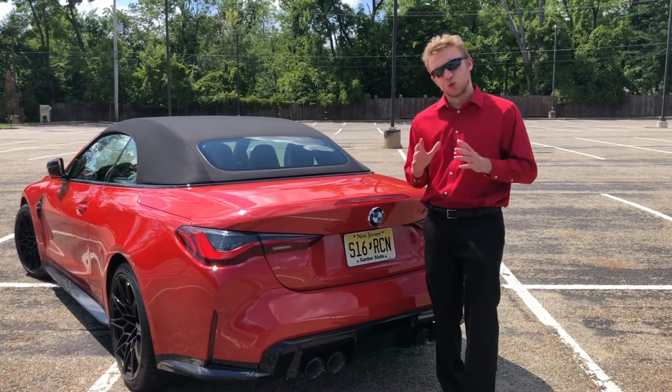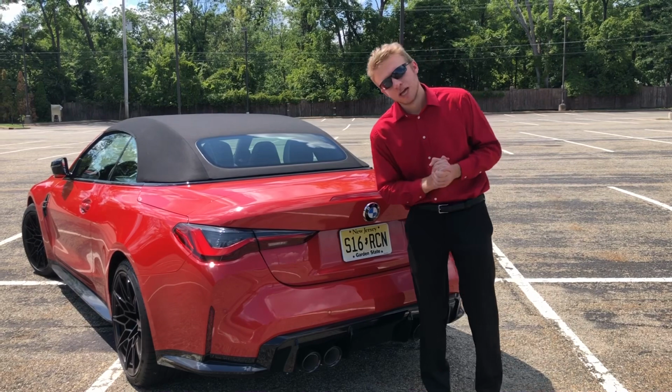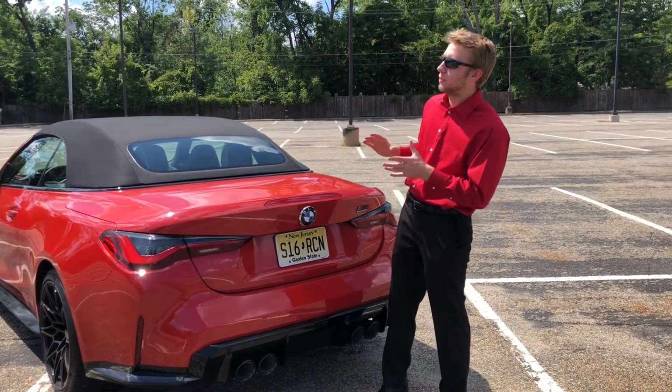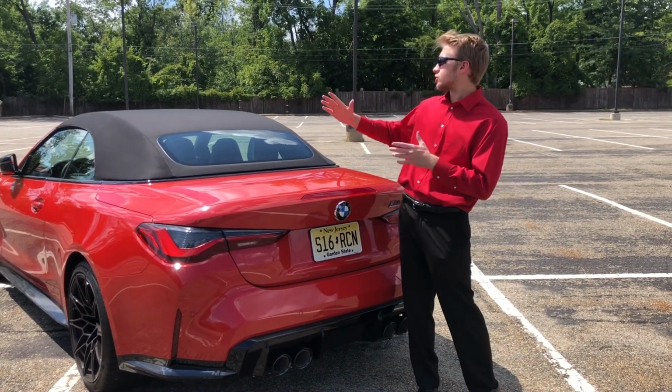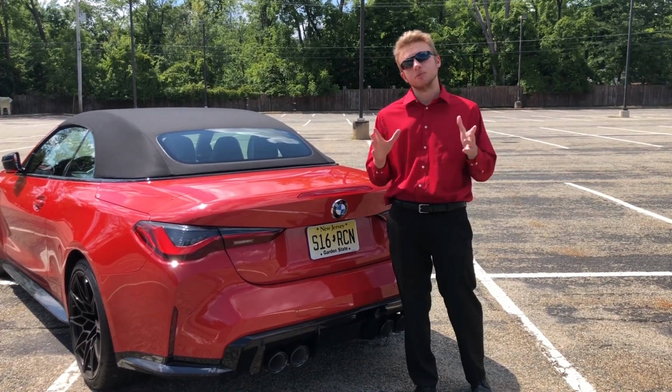What lies in front of you is a 2022 BMW M4 Competition with 500 miles. Now this is a second generation BMW M4 and it is equipped with the soft top convertible roof, as there are no more hard top convertibles in BMW's lineup.